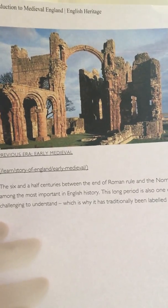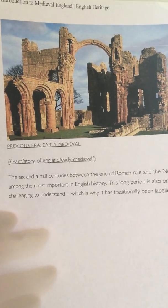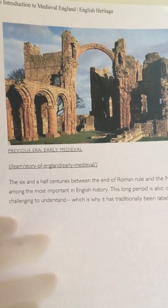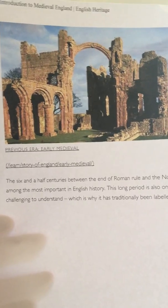Even though I'm going to be holding up pictures during this video, I think it's still going to be a lot more interesting and entertaining than a PowerPoint, especially if my cat is jumping on some of these pictures while I'm trying to show them to you.